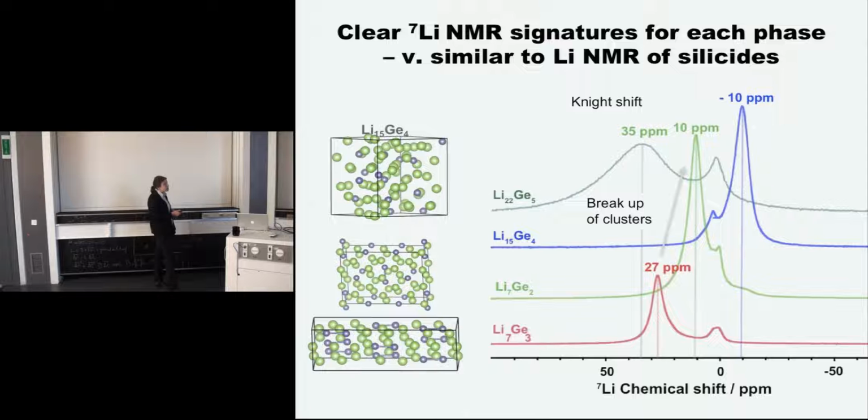Moving to the Li22 germanium 5 material, this is now a metallic phase, whereas these are all semiconductors. So you now have a shift in the opposite direction due to the so-called Knight shift. And the Knight shift is a measure of the density of states at the Fermi level as probed by lithium. So these NMR spectra contain information both on the local structures of the germanium and the bonding of the germanium, but also on the nature of the conductivity in the systems.